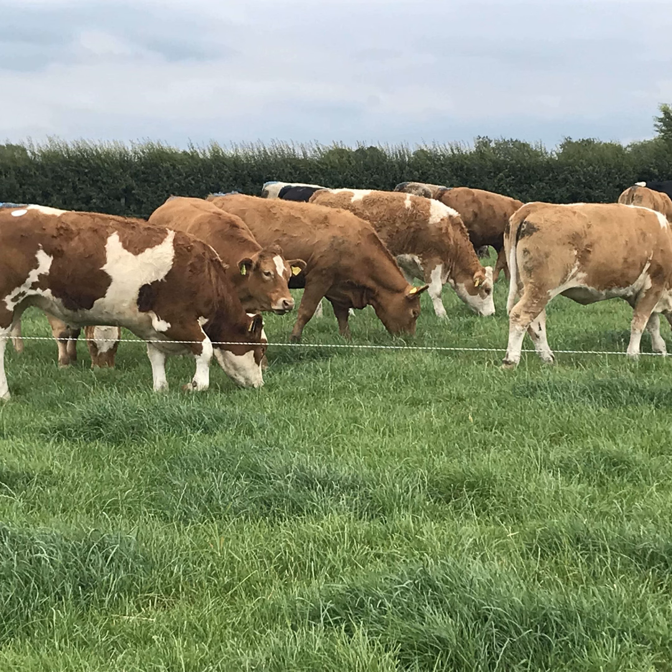And how will they be managed from now and over the winter period? At the moment, they're still at grass. There is still some growth there, and as long as the ground holds up, we'll leave them out.